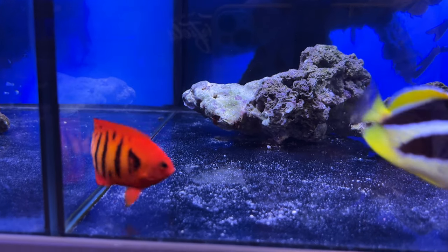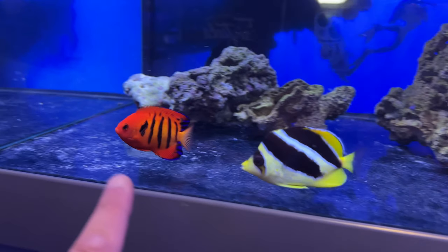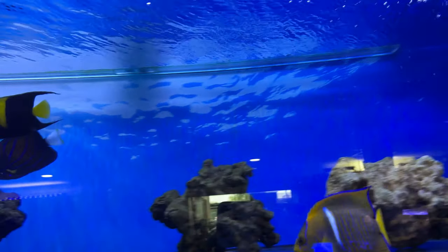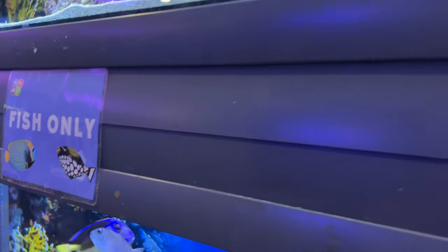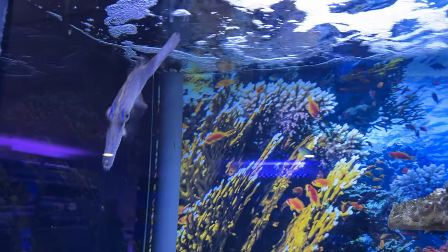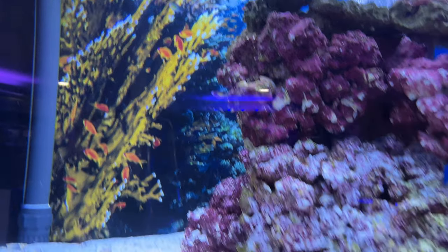Yeah, it's almost an electric purple, isn't it? Yeah. That is beautiful. Oh. Wow. It's a blue spot. Look at that. Flipping heck.